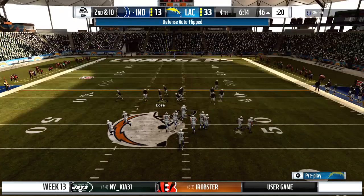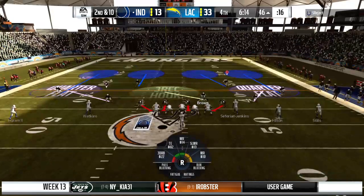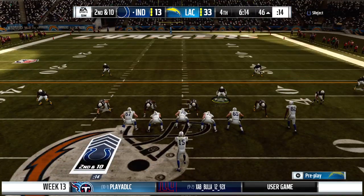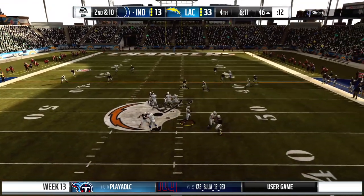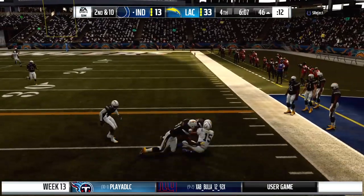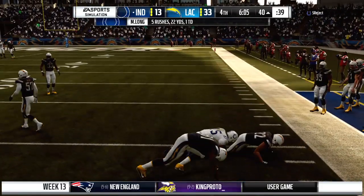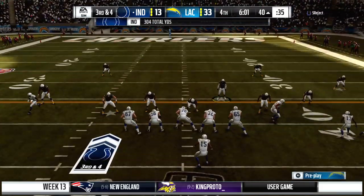So after the incompletion on 1st, now 2nd and 10. Here's Long, throwing again. Flush to his right. And he'll be brought down, it looks like right at the 40. 6 yards there off the scramble, but it'll still leave him with a third down.